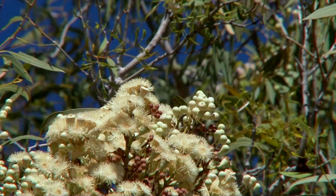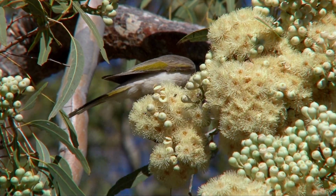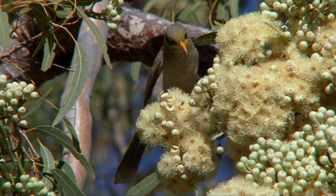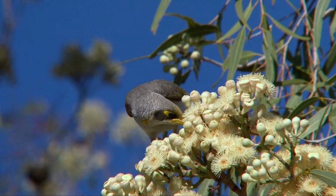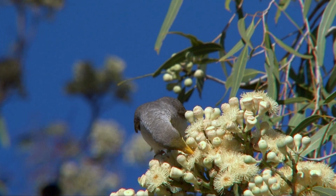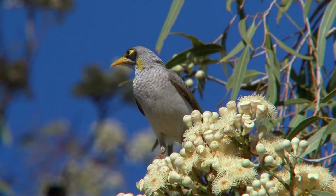While the noisy myna is the most abundant myna around the cities, the yellow-throated miner is the most widespread in the wild. Also lives in flocks in a wide range of wooded habitats. Filmed in Cunnamulla.